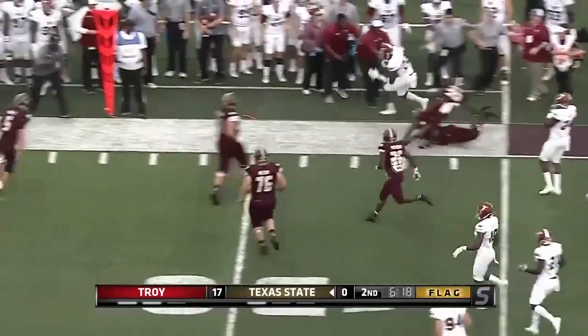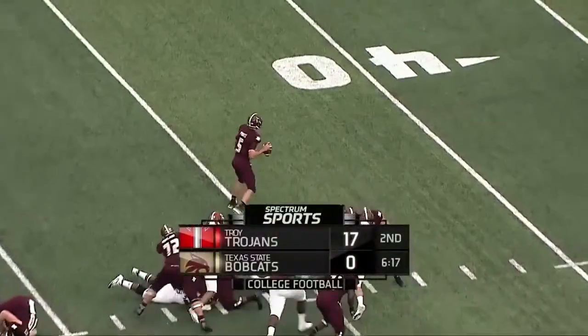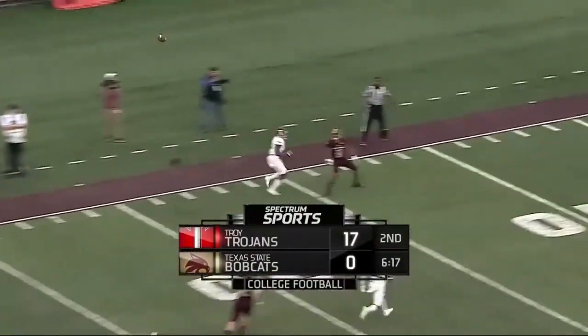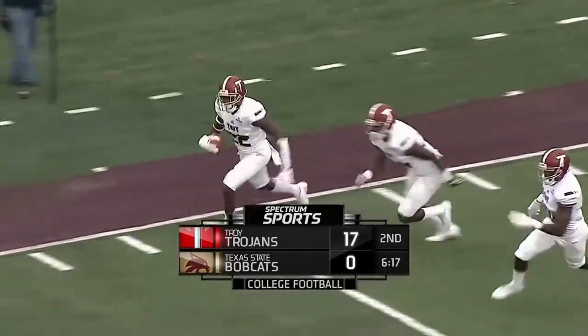This is Roundtree again, shoved out of bounds around the 26-yard line. We'll see if the play... It was tipped by Melton. They tried to get it deep to King, just lobbing it downfield on the far boundary.